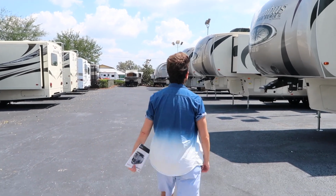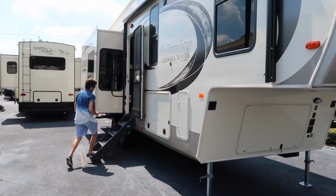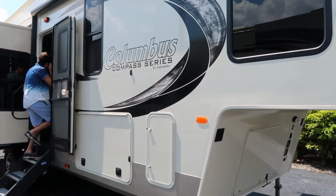Yeah, it is. So now we have journeyed across the street to the fifth wheel lot. So we're going to take a look at some fifth wheels. Let's check them out. So this is the Columbus Compass.